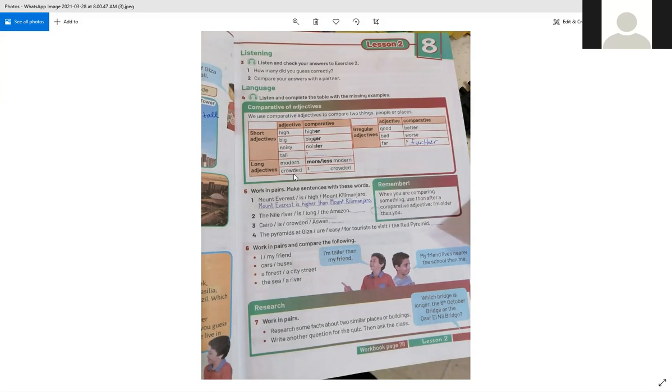So to compare between two things, we use more modern than or less modern than. More crowded than or less crowded than. For example, we can say Cairo is more crowded than Alexandria, or Alexandria is less crowded than Cairo. This is for the long adjectives. So again, we have short adjectives, we add ER and then, and we have long adjectives, we add more or less than.